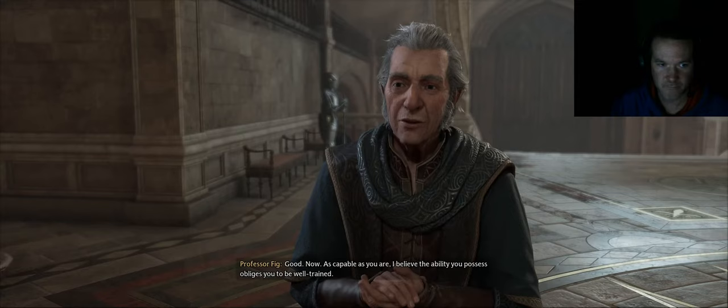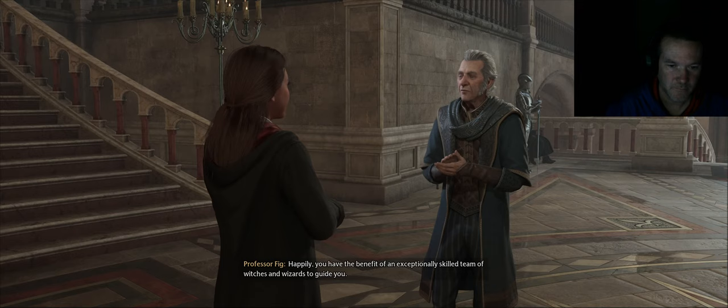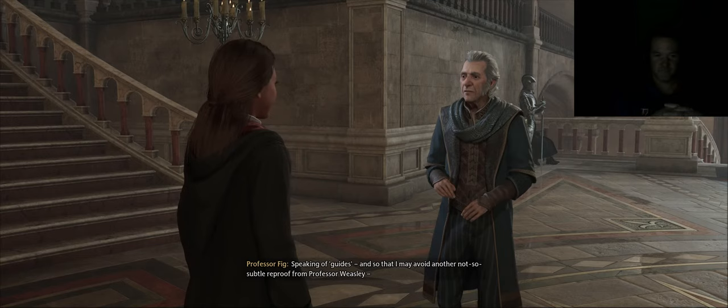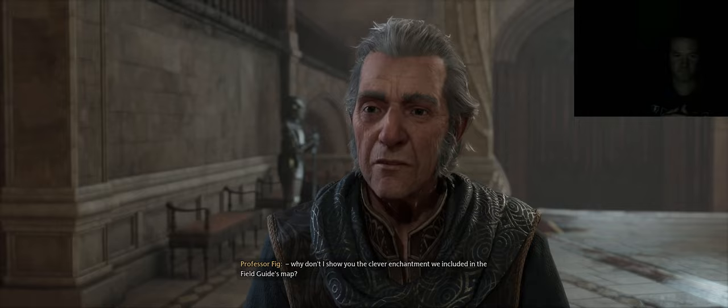Understood, Professor. Good. Now, as capable as you are, I believe the ability you possess obliges you to be well-trained. Happily, you have the benefit of an exceptionally skilled team of witches and wizards to guide you. And right. So that I may avoid another not-so-subtle reproof from Professor Weasley, why don't I show you the clever enchantment we included in the field guide's map? Unfold it and have a look.